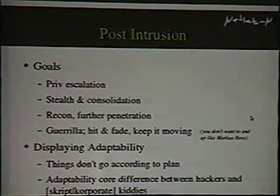So, post-intrusion, if you're a hacker, what are your goals? Well, usually you need to escalate privileges. You need to get root on the local machine. From there, you're in a very good position to consolidate yourself, get your rootkit in place, trojan everything up the wazoo. And once you're in position there, usually you're on your way somewhere, right? You've got a target. Very rarely does someone give you a root shell on where you want to go. I mean, it's not 1993 anymore. So often you're on your way to somewhere else. So you sit around, you do some reconnaissance, you sniff some packets, you crack some passwords, and you carry on.